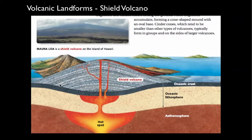Here's a picture from your book. The entire Big Island, Hawaii, contains Mauna Loa, Mauna Kea, Kilauea, Hualalai, all kinds of volcanoes that form a shield volcano. Now, notice the artist here made it even steeper than the real island is. You hire artists to do this kind of stuff, they don't get it right.